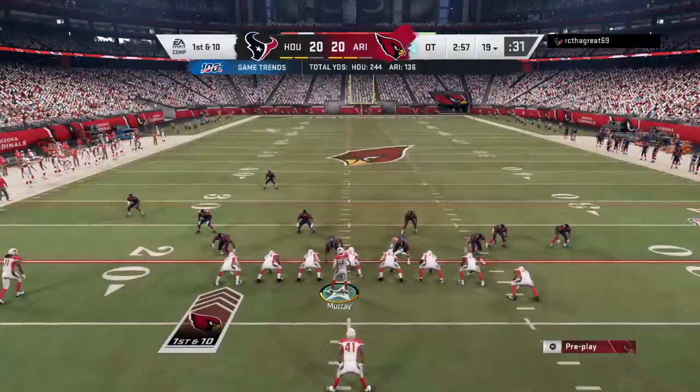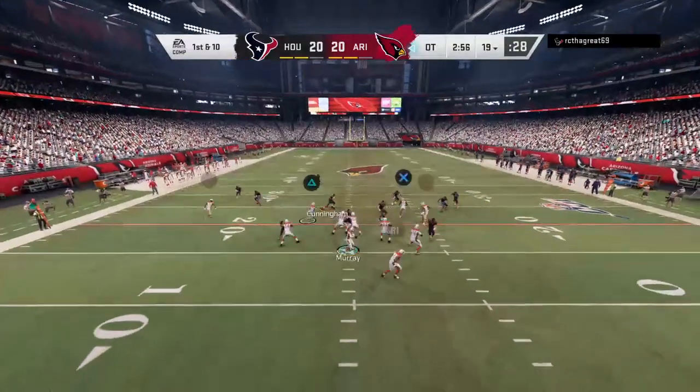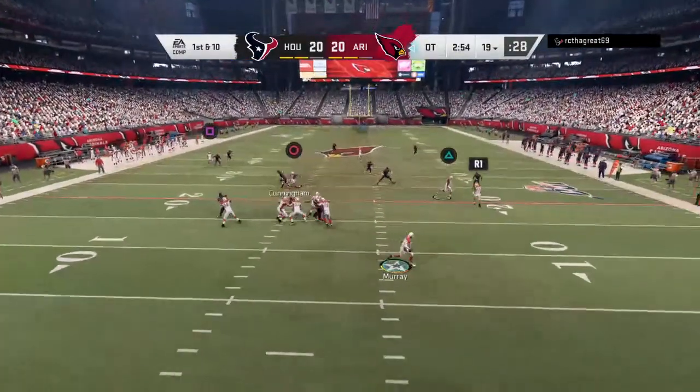Ready to go with their next drive, and at the line, the Cardinal offense. They control their own destiny here. They have the football in overtime. Obviously, a touchdown would win it.